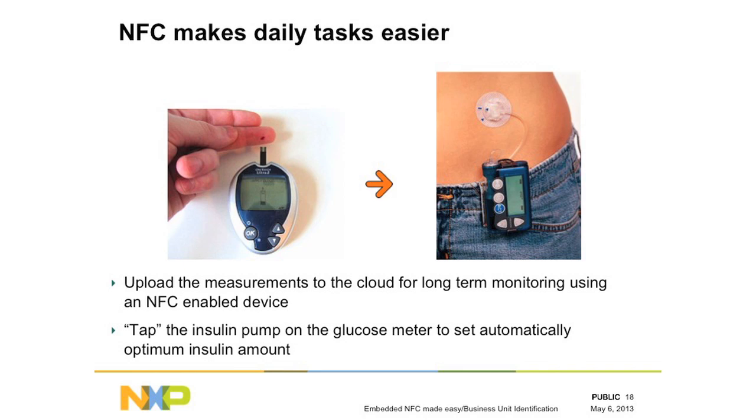Now if you embed NFC in the meter, every time you take your measurement you just tap your phone, and that can instantly be sent up to the cloud to some back-end server. Maybe your doctor can immediately see that data. Likewise, you could embed NFC in the insulin pump, then tap the glucose meter on the insulin pump and instantly set your optimum insulin amount. So it can be helpful in daily tasks, both adding a back-end cloud and helping you remember to do whatever you need to do for the day. Those were the three benefits I wanted to focus on.